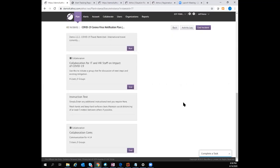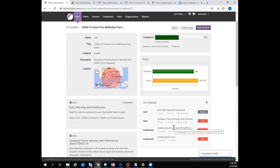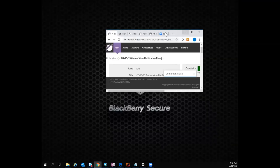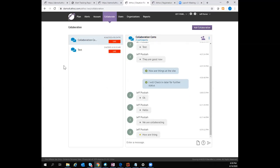Other things that I can include is collaboration, a session between different users that are part of the response that's needed for this. So for example, if I click here, I can see that I've built a collaboration around this. This collaboration is relying on the BlackBerry Messenger technology for secure chat. So basically, users with the BlackBerry AtHoc mobile app can then collaborate with other users in response to a situation. And people could be on their mobile devices, or they can be, let's say, on this management console and be responding to this alert. I am fine, status normal.